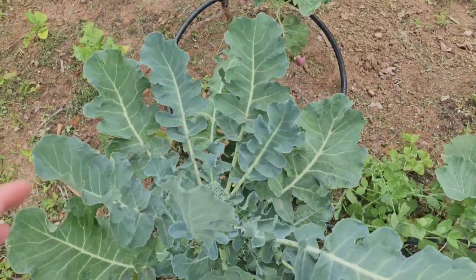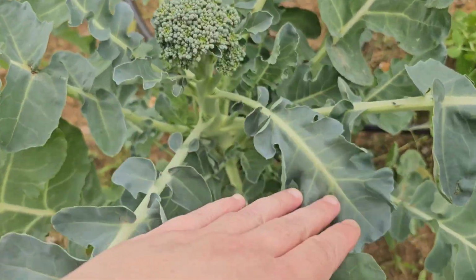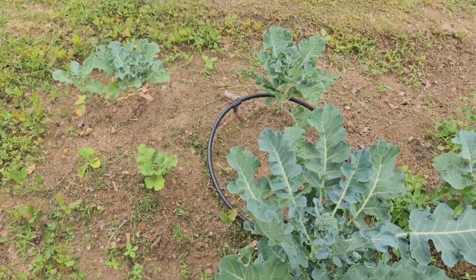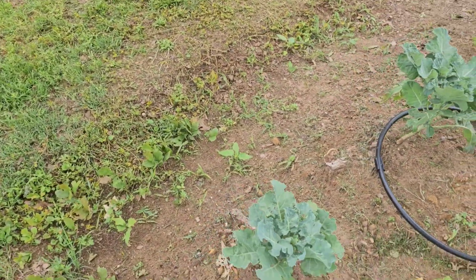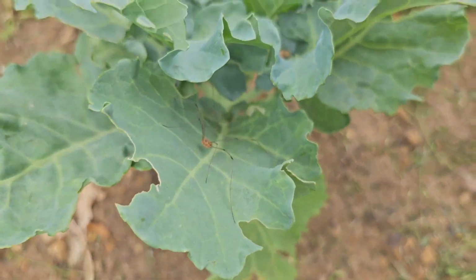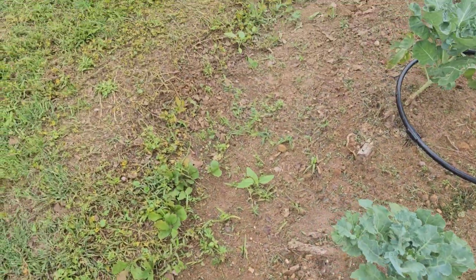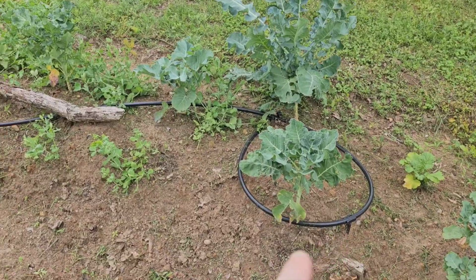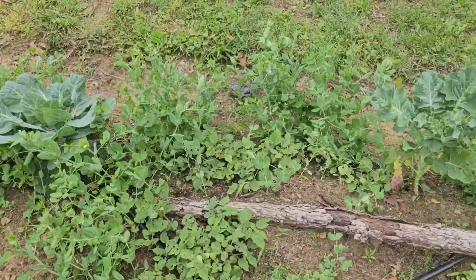This little broccoli, I think I'm gonna go ahead and harvest this today, because honestly, I don't think it's just gonna flower. The rest of my broccoli plants are flowering, and it's because it's been in the 80s. So there's a really cute little daddy long leg spider. Yeah, probably eating my plants. So pretty much that's all I have going is some broccoli in this bed, lots of green peas.